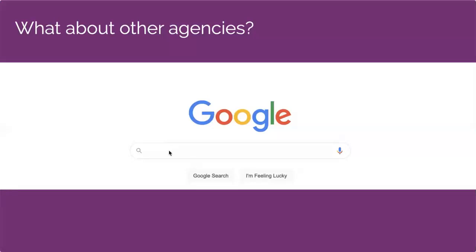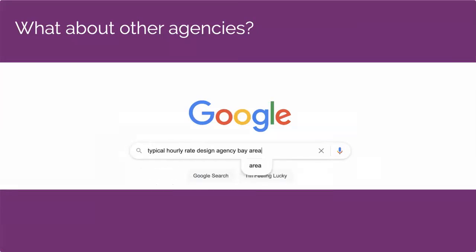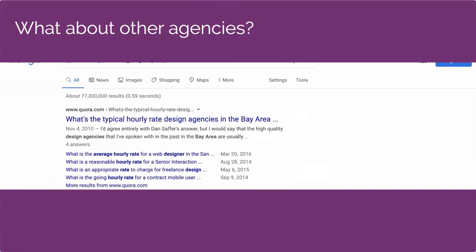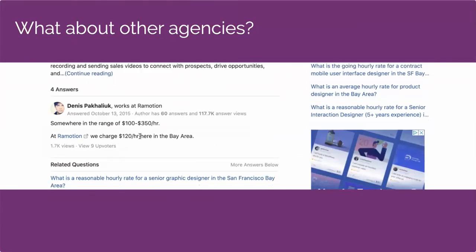Now, I am not the only web designer in town. There's certainly other agencies around. And you might be asking, well, what's my pricing? Is that middle of the road? Is that cheap for the Bay Area, or is that expensive? When I've done some research, it seems like I'm actually a little bit on the cheap side, which is weird.